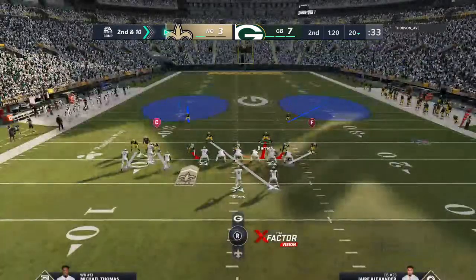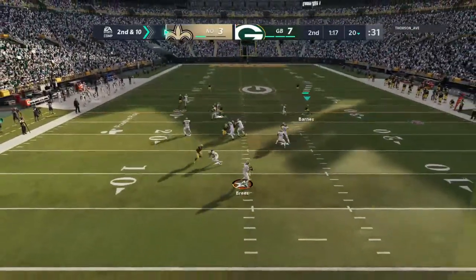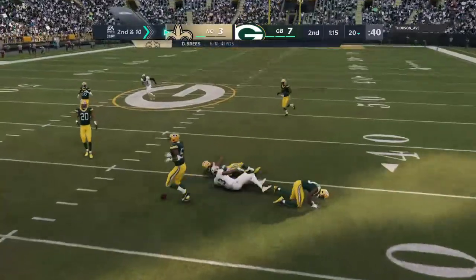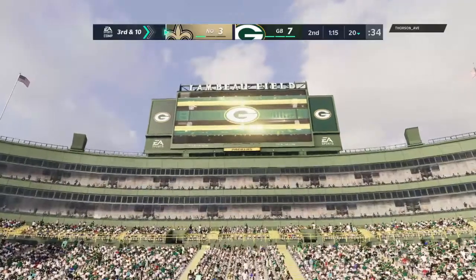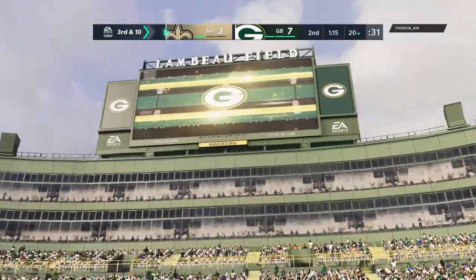After the incompletion, here's 2nd and 10 from the 20. Off the play fake to Kamara, it's Breeze. And that is incomplete. A lot of force bearing down on him there. He could not hang on. It's 3rd down. Feels like they're getting caught in between here because they had incompletions on 1st and 2nd down.